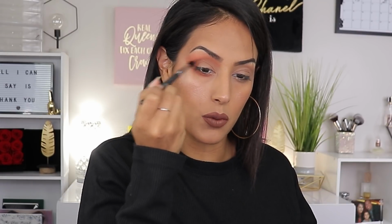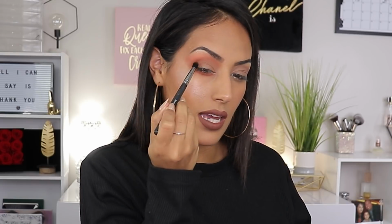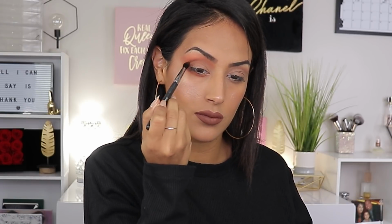I'm gonna grab another brush and I'm gonna dip into this middle shade here, which is called Thorn. And I'm gonna add that onto the outer portion out here, just the outer V. I'm gonna grab an itty bitty brush and dip into that vanilla shade whose name is Aya. And we're gonna apply this on the inner portion of the eyes, blending up just slightly, not too much, maybe a third of the way in.